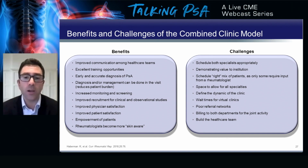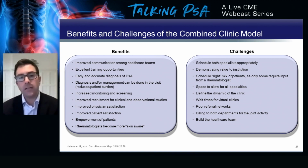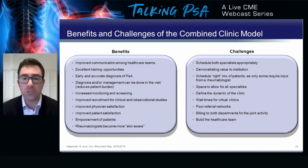For example, knowing who the individuals in their community are that really treat psoriatic disease and are up on the literature, as it were, for the treatment, and vice versa. The rheumatologist having facilitated access to a dermatologist who can do all of those things. We also have worked in the past on different EMR templates that can facilitate gathering the data from each specialty that might help facilitate the conversation between specialists.